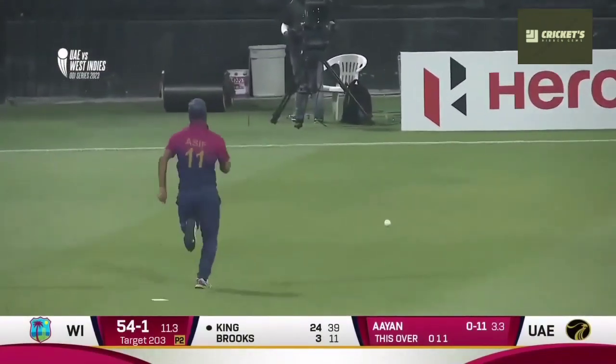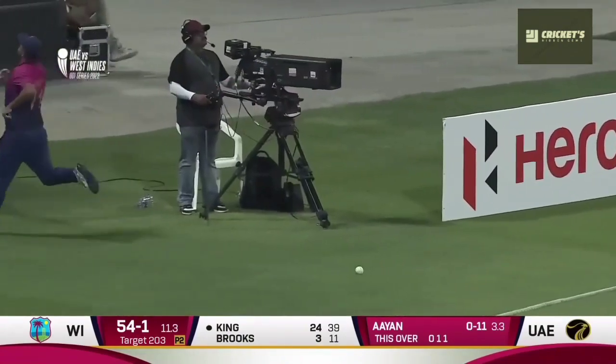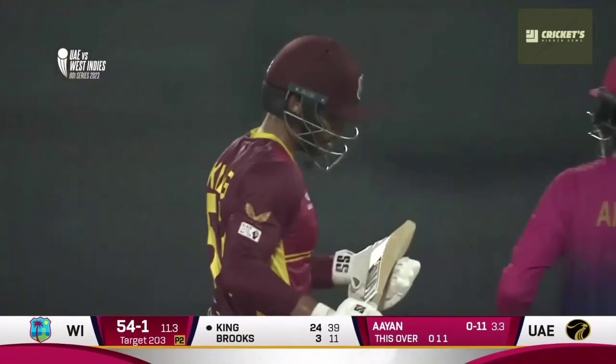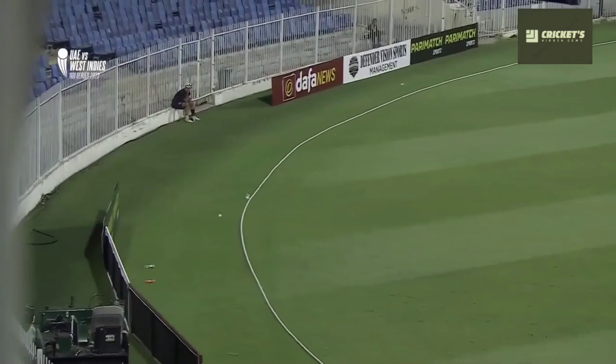Outside edge. West Indies needed that because it's had a couple of really tight overs. Go. In the gap. One of the best things about Brandon King is his ability to drive on the up.